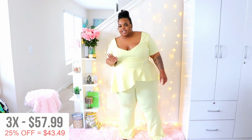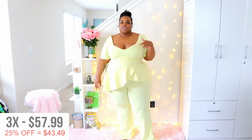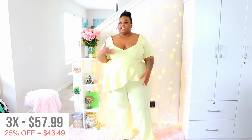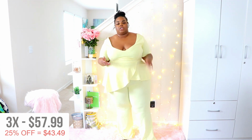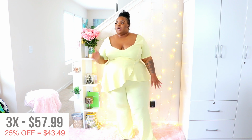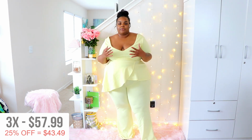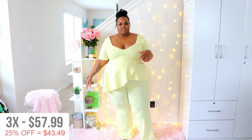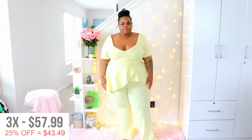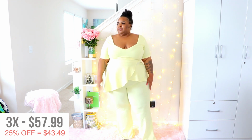So after dissecting and examining this one a little bit closer, I absolutely love it. I think it's so pretty, it's so flattering, something that I would wear personally to the event I just went to recently. This would work for that. I might wear it on my birthday. It's so springy and summery. I just love this. You just seem so put together, it's fire to me.